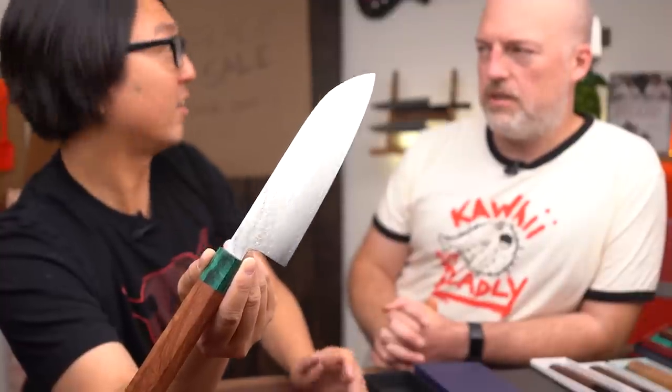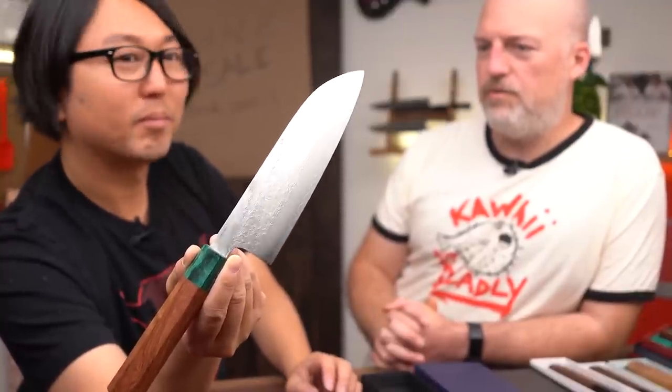VG10W. What does the W mean? W is tungsten. Takefu Special Steel came up with this new steel called VG10W. It can attain a much harder edge than the regular VG10. So it's like VG10 Plus. Yeah, exactly. Okay, this is a very cool knife.